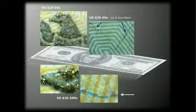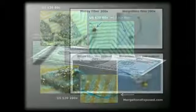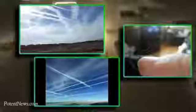And about the fibers, if you look at American money, US dollar bills, especially new ones, they have colored fibers running through them. Jan Smith compared the fibers in money to her Morgellons fibers and found them to be pretty much identical. Ignited with a blue butane flame, they both release a payload, a drop of material contained inside. And she used mirrored tweezers to pull a fiber from a $20 bill to experiment with it.